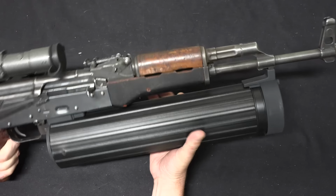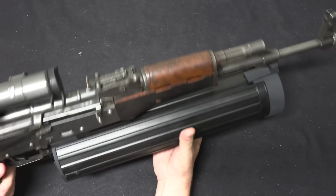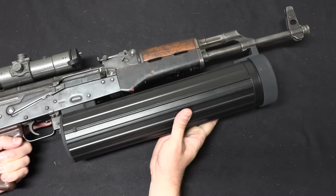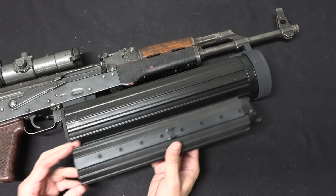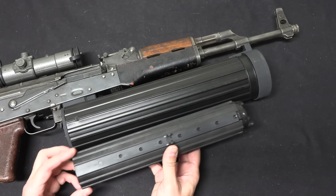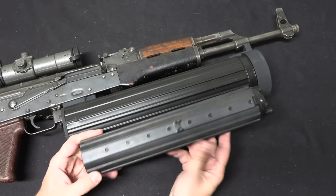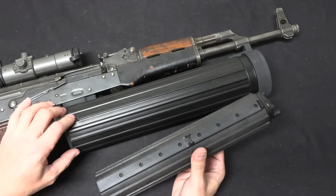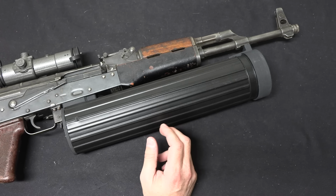The capacity on this, I'm actually eager to get a look inside and see exactly how many rounds this holds, because we've seen a lot of speculation, people suggesting somewhere between 100 or 150 rounds, which I think is reasonable if you compare this to something like a Calico drum. A 100 round Calico drum is a little bit shorter, but more importantly, it's a lot smaller in diameter. And the cartridges are about the same, somewhere around 100 rounds, I think is really potentially realistic for these.